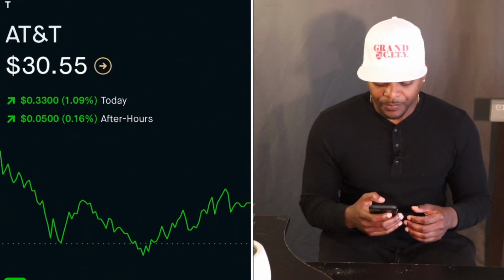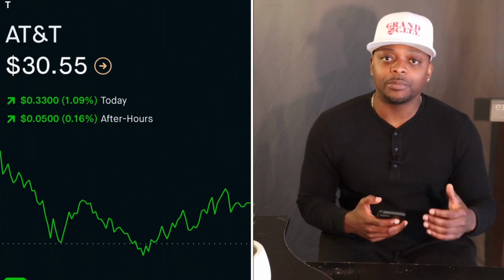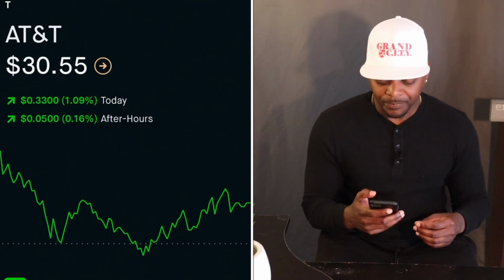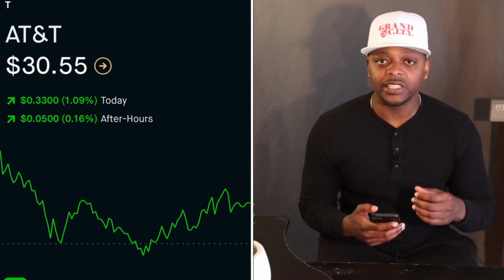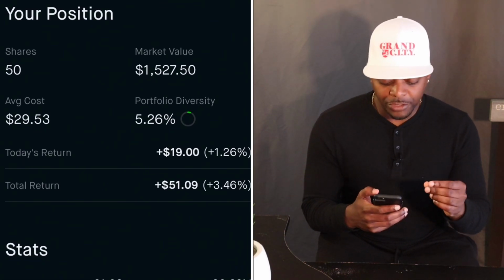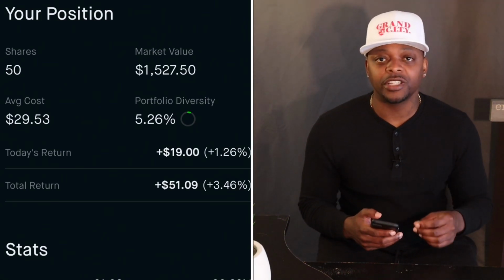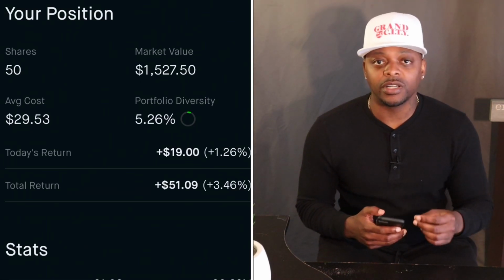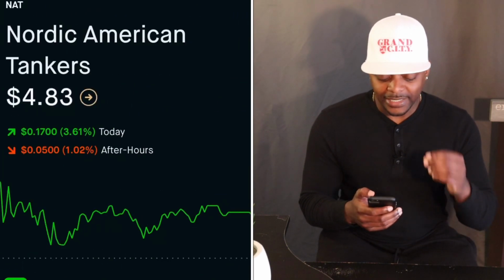Stock number 2 is AT&T. This is another powerhouse stock, but right now it's at a great price. As you can see, ticker symbol T is currently sitting at $30.55. And anytime you can get this stock at $30 or below, you're really getting a good deal. Let's see, I own 50 shares of this as well. My average cost is $29.53. I am also looking to add 50 more shares of this as well. I'm going to get both AT&T and Wells Fargo up to 100 shares in both of them as quickly as I can. Stock number 3 is NAT.